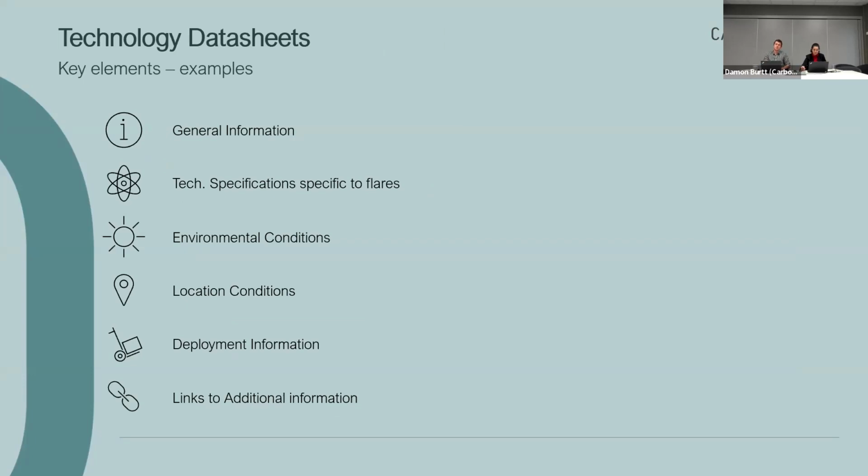The technology data sheets, similar to the initial scope of work, cover very similar topics: general information, effects of environmental conditions, the location (onshore, offshore, different geographical regions), and deployment information, such as the ease of use and whether training is required. These are all questions we're trying to answer in the data sheets, with the one difference being that the data sheets for flare technologies look at flare-specific parameters. For example, is the technology available to calculate a combustion efficiency? Is it a methane destruction removal efficiency? Is it directly measuring methane? As well as the accuracy and repeatability of the measurements. This is all documented as part of that.